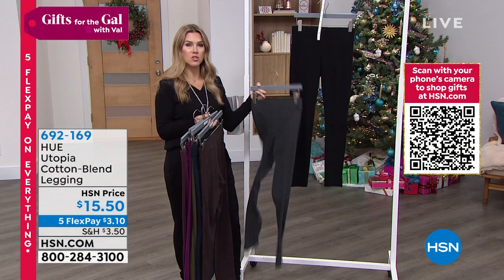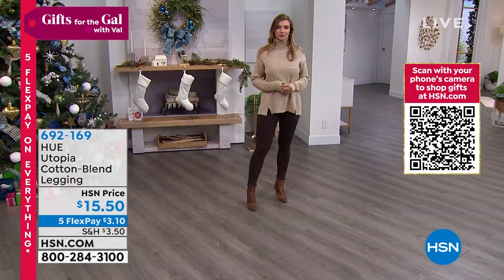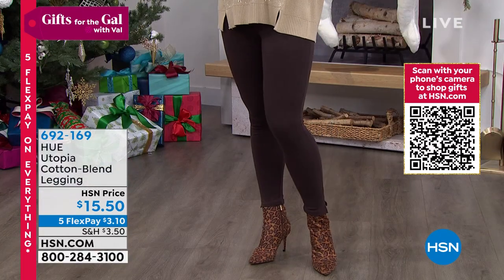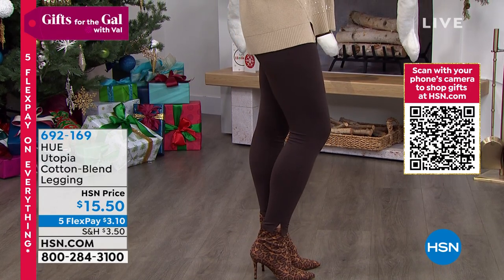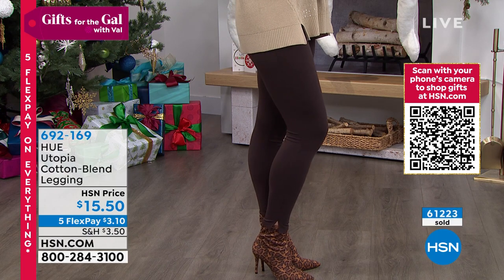You have to get multiples. Get the black, maybe get a couple black. With the Flex Pay, makes it $3.10 to get it home. Item number is 692-169. I know we've sold tens of thousands of these. If you missed it in the past, oh, how many, Brian? Over 60,000 of these leggings.